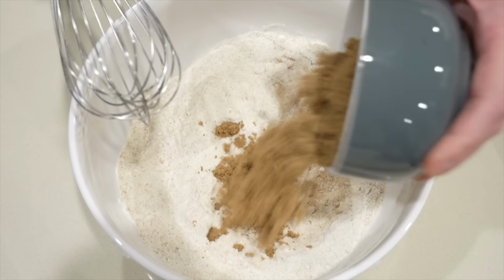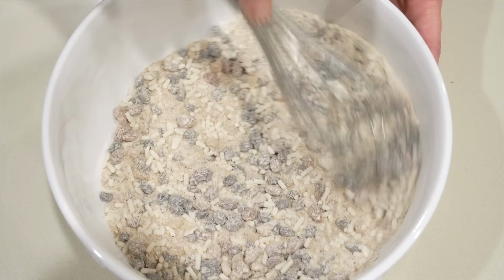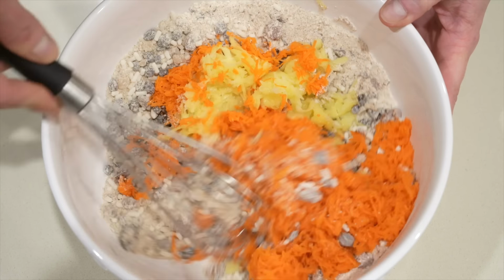So start by mixing all of your dry ingredients together in a large bowl, basically everything but the potatoes and the carrots. Once everything is well mixed, then you can add the potatoes and the carrots. And like I said, this is where a lot of the moisture is going to be coming from, so don't squeeze any of the liquid out. Keep it all in.